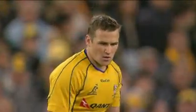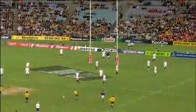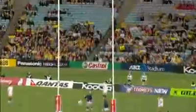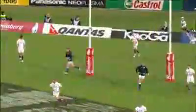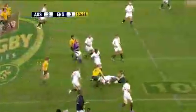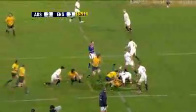Survivor from the Wallaby Matchday 22 in the World Cup Final 2003. And is the radar working tonight? Oh yeah. Yes, it is. So it's 3-3 at ANZ Stadium, Australia and England. Rob Horn is there. It's been picked up though by Mitchell.